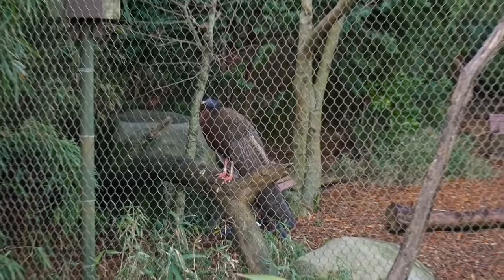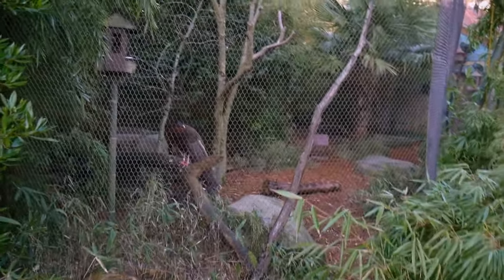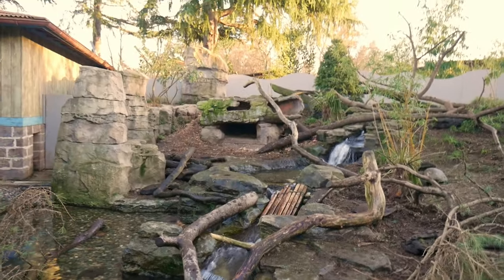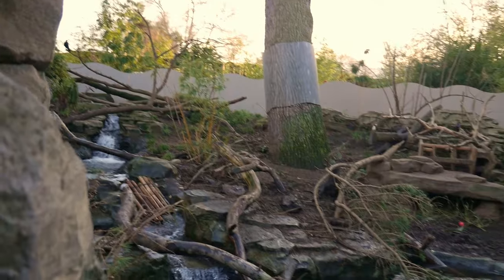We didn't see anything really. Oh. Yeah, we got something. Check that out. It's a great argus. Check that out. Look. Well, that's something, huh? That's pretty cool. All right, here we got some small Asian clawed otters. Let's see. Okay, that's a nice enclosure, and there's a crow. But once again, like I was saying, I'm not really seeing anything.